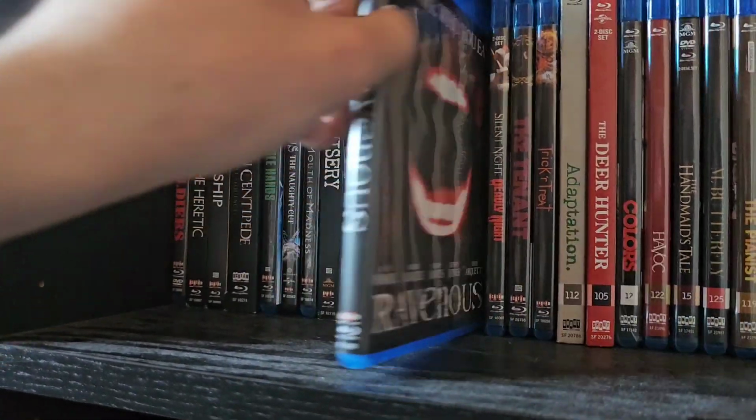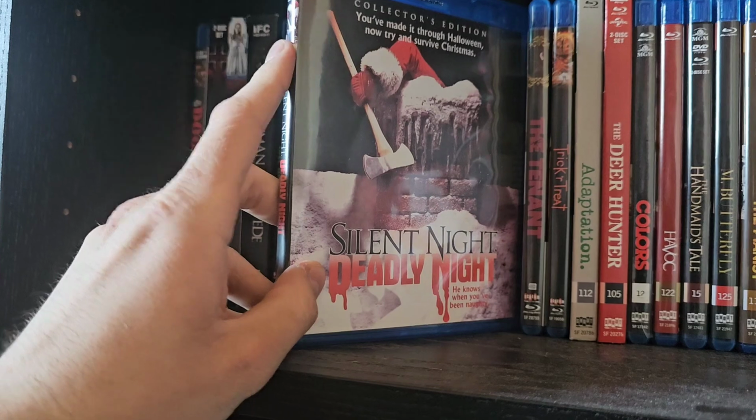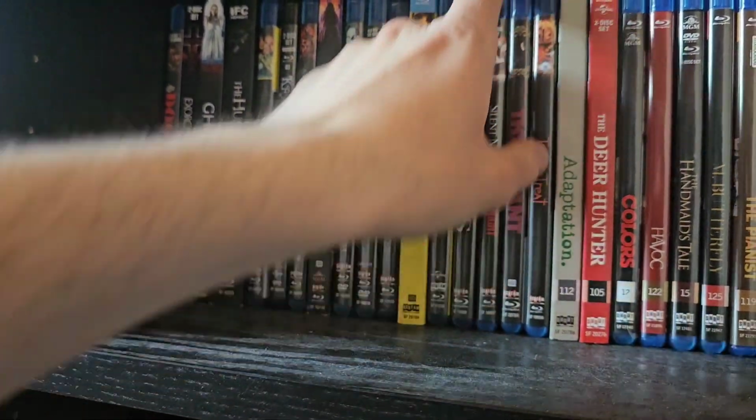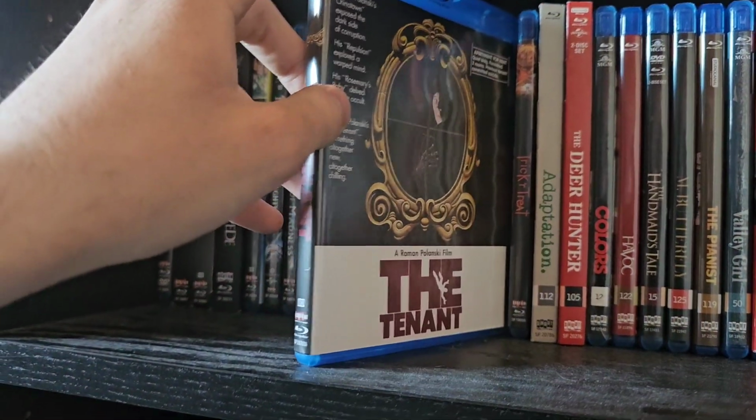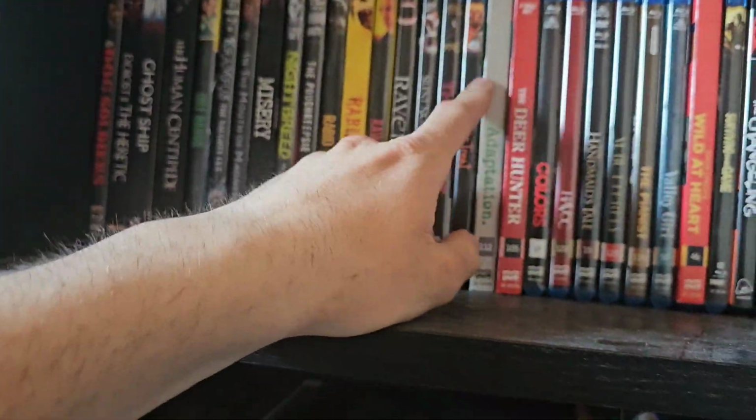Raw. Ravenous, one of my favorites. Silent Night, Deadly Night. I'd like to get Silent Night, Deadly Night Part 2 at some point. The Tenant. And the last one for my Scream Factory releases, Trick or Treat. Fun movie.